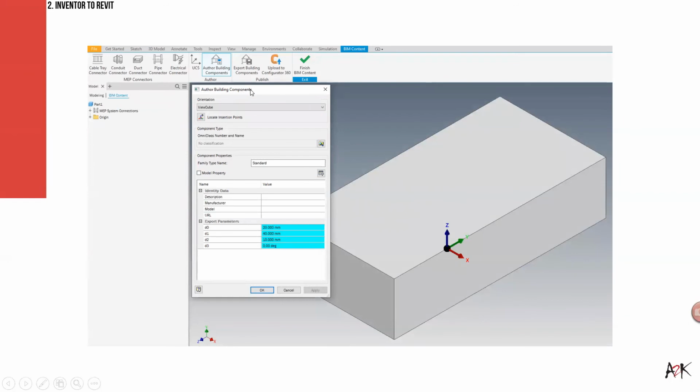When I go to author my building components, I can then see that it's grabbed those parameters. When they're blued out like this, that means that I can't change those. Those parameters are actually setting the object and they're almost like a read parameter. So it's reading those parameters that I've set in that item. We can't change them. It's a read parameter rather than a parameter that we can change. I can change these ones. These ones are blank. We can see here description, manufacturer. I can go in and add items through there. And again, I've also got my component type, Omniclass number and name. I can search through and give it an Omniclass number.